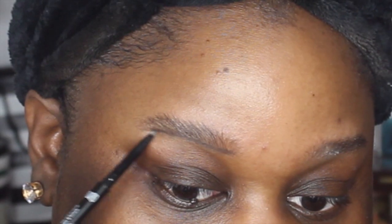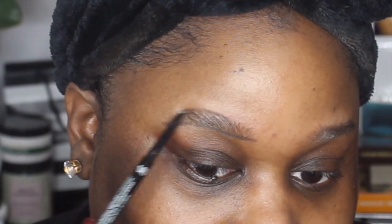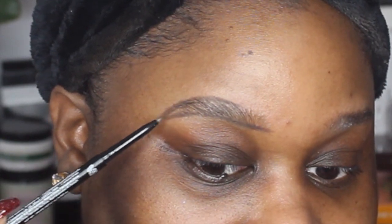So what I like to do is start with a line below my brow, just outlining your brow, and then above the brow I just want to go in that same motion, but starting almost midway to the brow. Take the upper line and just let it meet where you ended that bottom line.